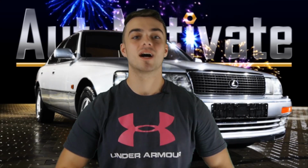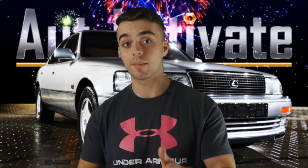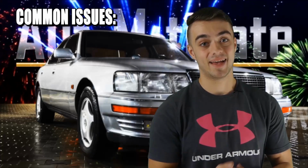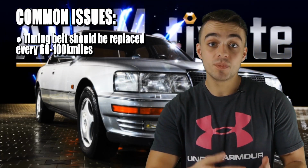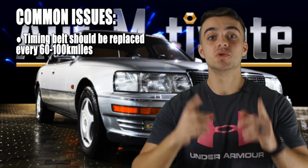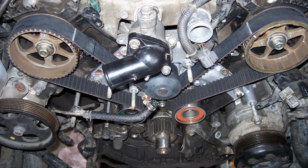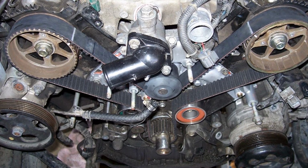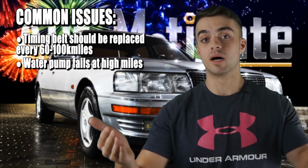All right, so we talked about the good. Now let's go over the common issues that usually happen with the LS400. And these are the things that you need to look out for. Timing belts should be replaced every 60 to 100,000 miles. You will need to basically take apart the entire front of the engine, and that is part of typical maintenance. While you do that, go ahead and replace the water pump because those commonly fail at high miles as well.